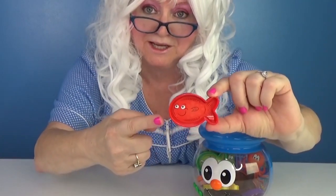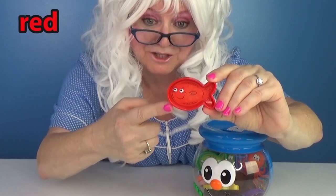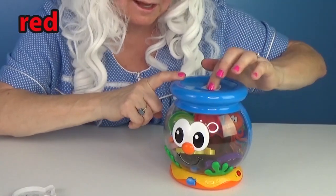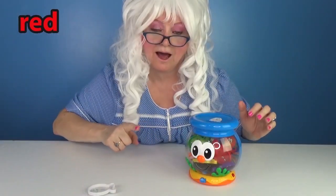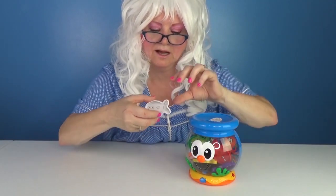Let's insert another fish. Let's try this one. That color is when you get mad, right? Red. You get red in the face. Let's see if we're right. That was a red fish. It was. I wonder what color is next.